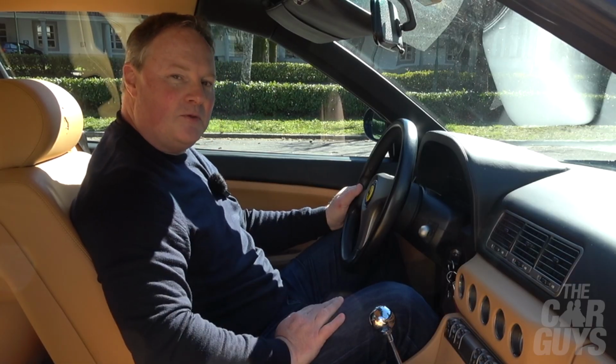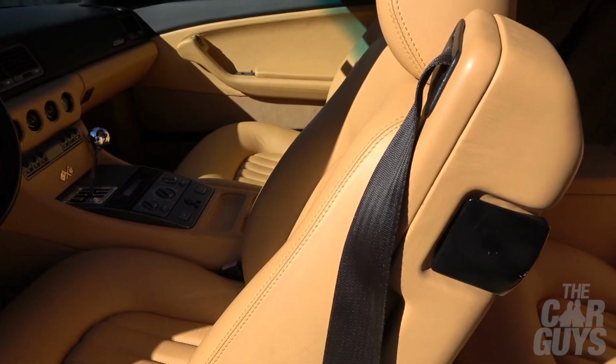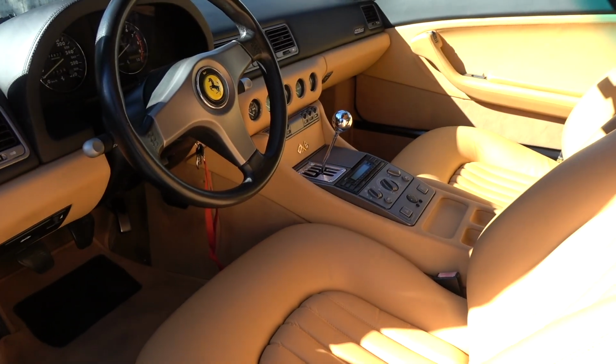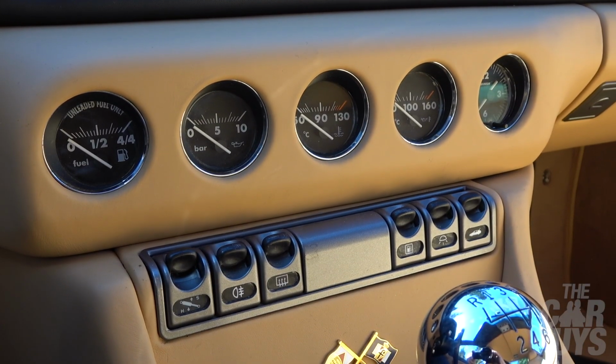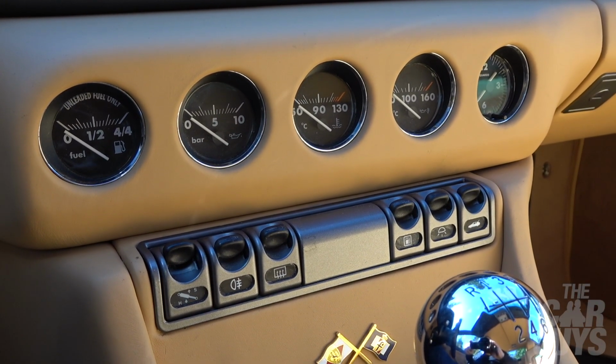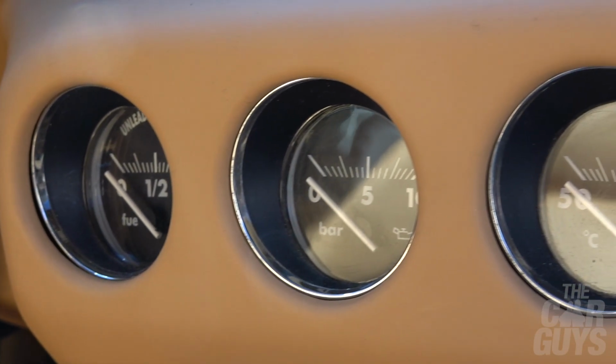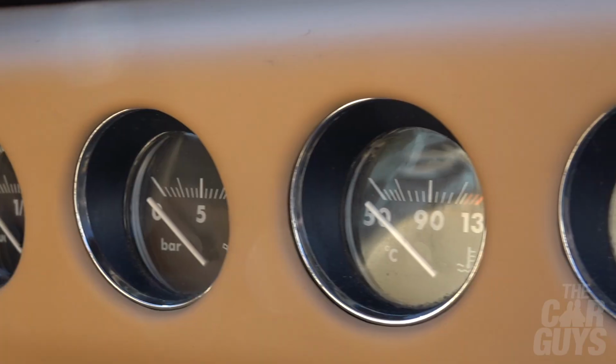Tooty tooty Ferrari horn in the middle, and then in the center part of the dash, this is where you've got all your main controls and dials. We've got a whole fleet of analog dials in the middle. You've got your water temperature, oil pressure, fuel, and a clock. They look particularly cool, makes it feel like you're inside an aircraft.